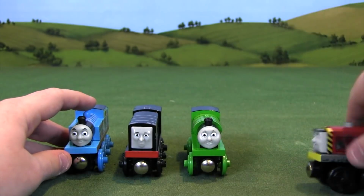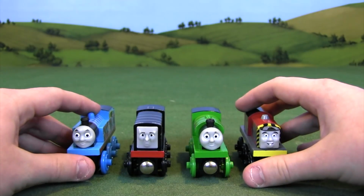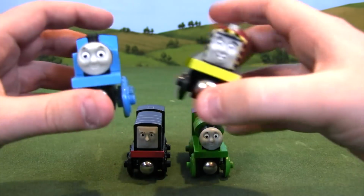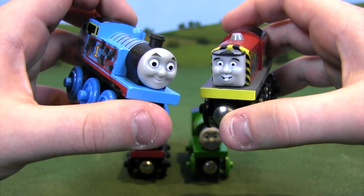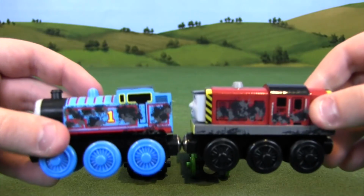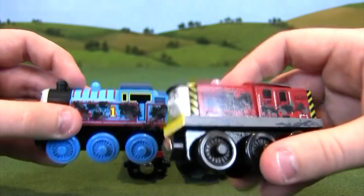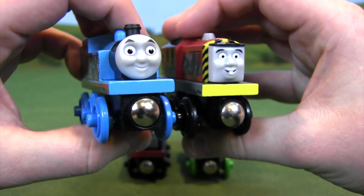Here are the 4, basically what I'm calling the mystery Day of the Diesel engines that were only available, I believe, in these mystery type boxes. I know they released a set at the very end of the Learning Curve era. They released a set that featured these 4 same engines, but I don't believe they were oil splattered. It was a very unique set that actually featured like 4 giant hills and an intersection and a bunch of switches and straight track. And it was just a weird set because I saw it once at Toys R Us and then I never saw it again.